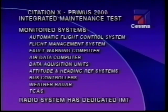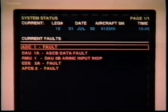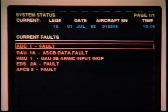Primary systems, as shown on the screen, are monitored by IMT. The subsystems supported by IMT contain non-volatile memory for fault storage. Notice that the radio package is served by its own IMT. A typical display, if a fault is encountered, could be shown on the screen on the ICAS as seen here.